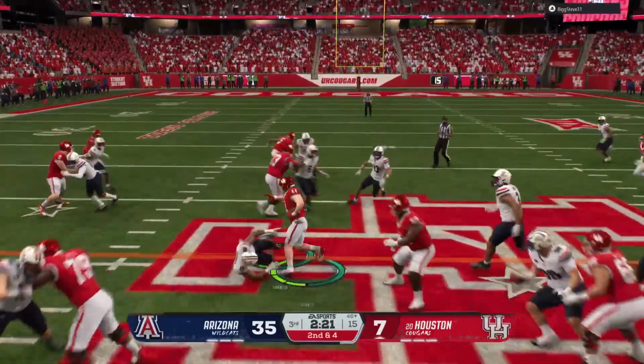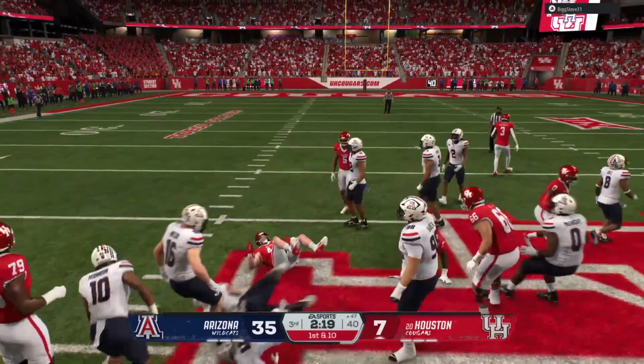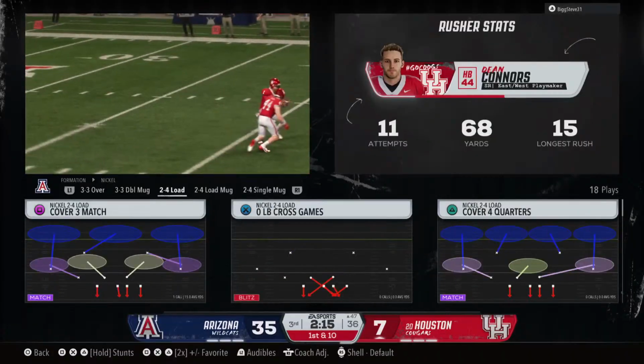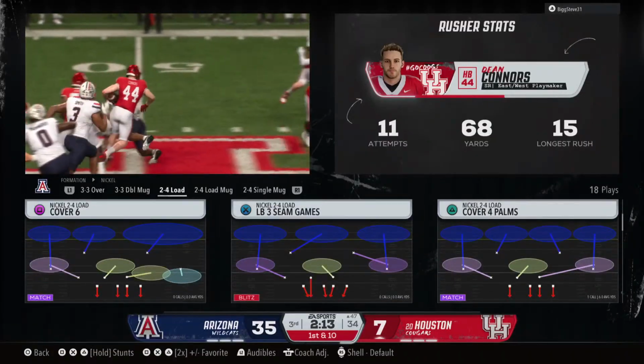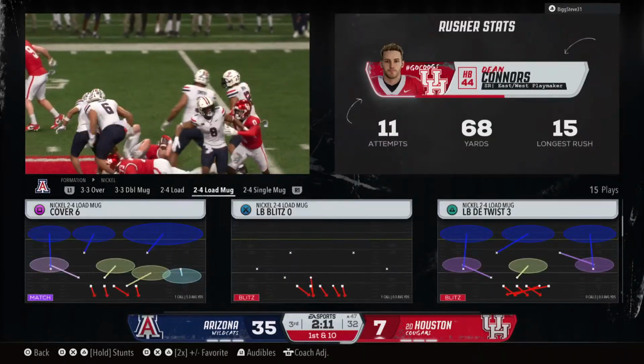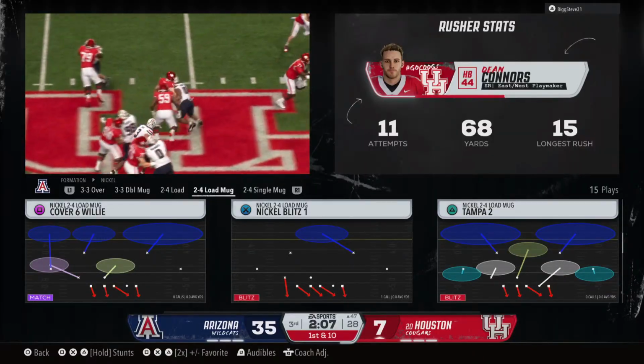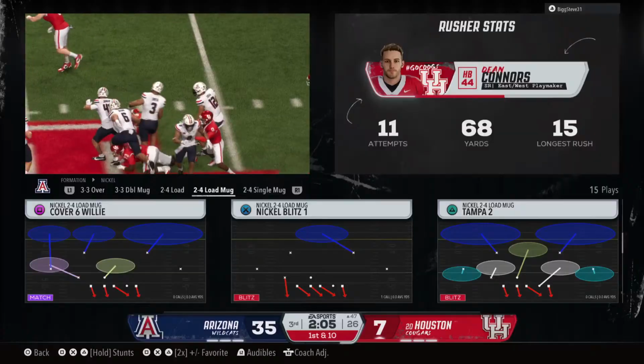They'll go right back to him. They bring him down, but not before he's able to pick up the 1st down. A lot of times on 2nd down, you're thinking pass, especially 2nd, maybe in a little bit long. Really good job by the offense, committing to the running game, getting the 1st down really easily.